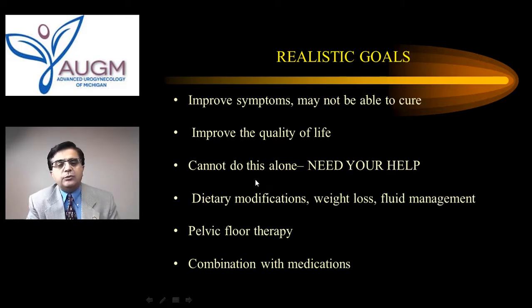You still have to do the dietary modifications, fluid management, the things that we talked about when we discussed overactive bladder, which is making sure that you observe and be careful of how much you drink, avoid caffeinated beverages, go to the bathroom every 2 to 3 hours when you are awake to empty your bladder. Even if you do not feel like going, just go. Pelvic floor exercises you must do to improve the tone of the urethra and relax the bladder. May have to take a medication along with and do some of these refractory overactive bladder management protocols.